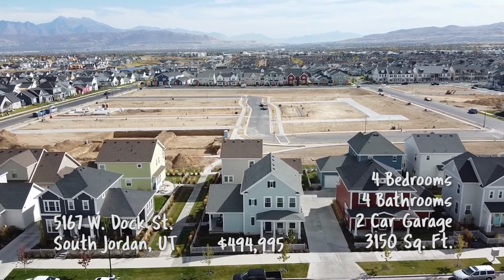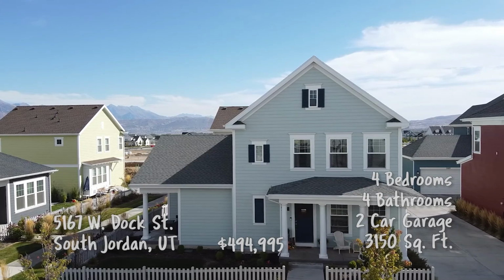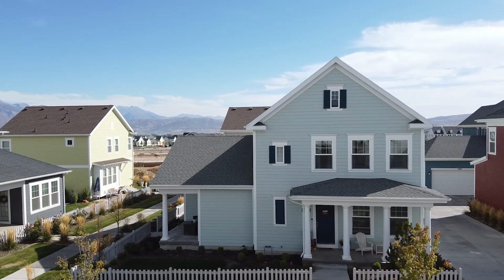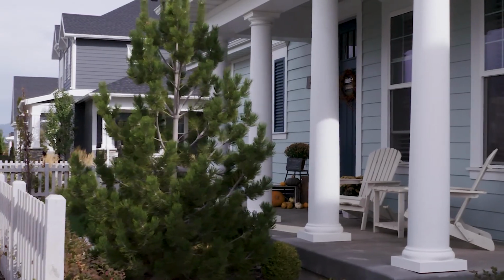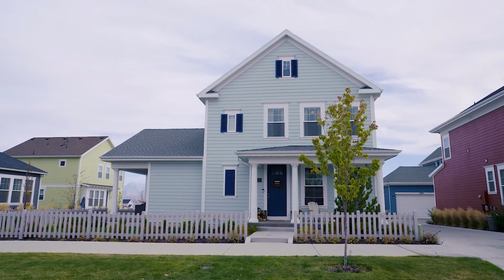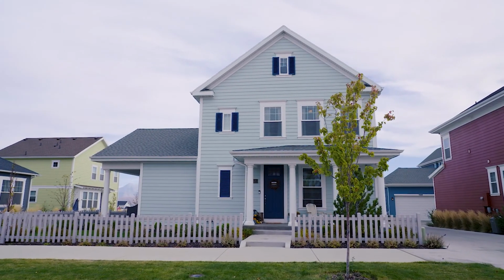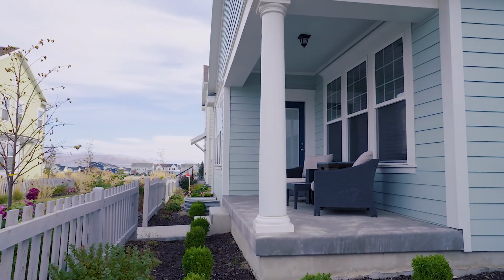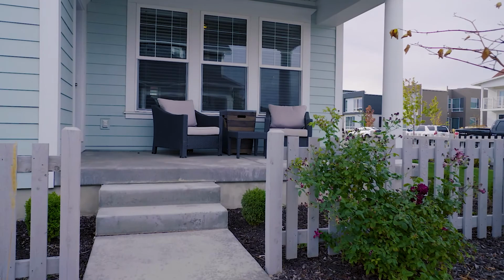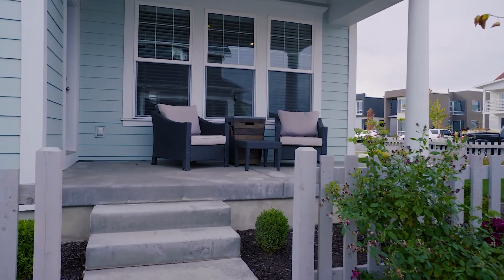This is a prime location in Daybreak, right up the street from the lake, so you can go down and do your paddle boarding, do your kayaking. It's a great location within Daybreak. Yeah, nice, light, beautiful home. Great community. We love Daybreak. I love their little picket fence they put out there and their kind of beachy feel that comes into this. Okay, so beautiful price. We're going inside here.